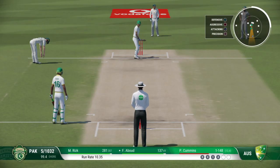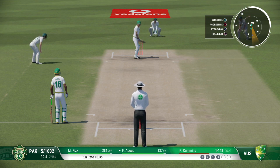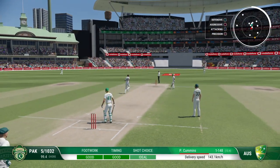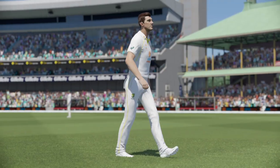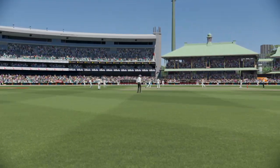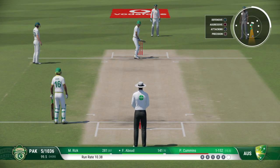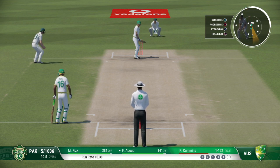I'd like to see them aim for the top of off now. As a bowler, you've got to make them play on your terms. Good shot. He's found the gap. Found the gap with ease. Wasn't the worst ball you'll see, but it's still raced to the rope. Consecutive boundaries in this over. I wonder what plans they'll come up with to slow this batting.